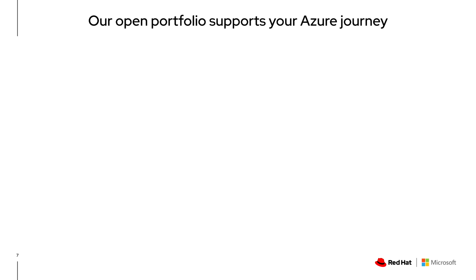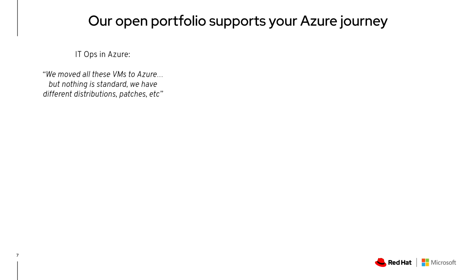Now, there are many technologies in the Azure portfolio, in the Red Hat portfolio, and I simply don't have time to talk about every single solution. So what I'm going to do over the time remaining is talk about three key solutions that we see come up every single time on almost every customer journey.